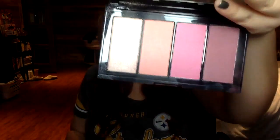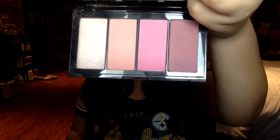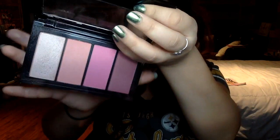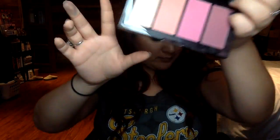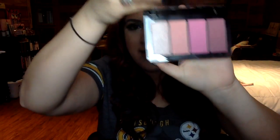I have it all laid out here, so I'm just going to start from over here. I'm going to start with my favorites, just to be clear. This is the Maybelline Master Blush palette. This is pretty good for a drugstore palette. I think it's from $10 to $12. I think I spent $12 at Ulta. This palette is actually amazing. I recommend it. You get four shades in here. Pretty awesome.